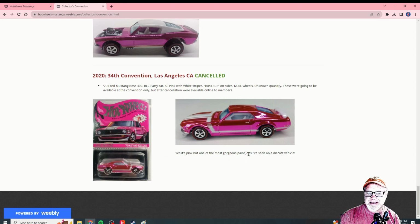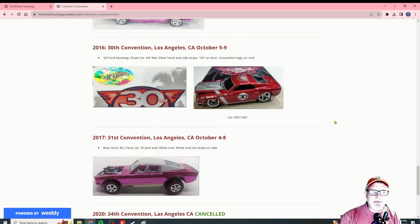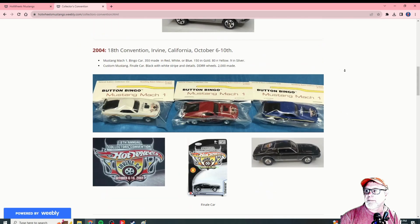This is one of the most gorgeous paint jobs I've ever seen on one of these cars. Very, very cool. It's a Boss 302 and unknown quantity. I could not find how many of these actually were made or sold, and that was probably because of that 2020 issue. They didn't have the convention, so these were just sold online later. That was kind of interesting.